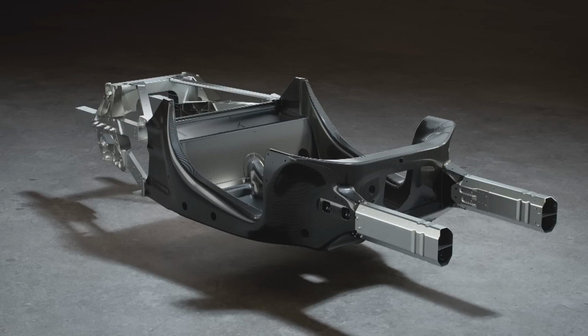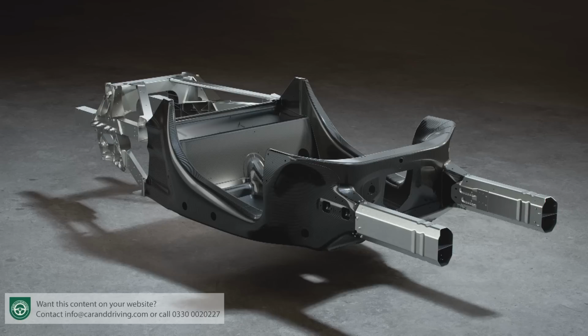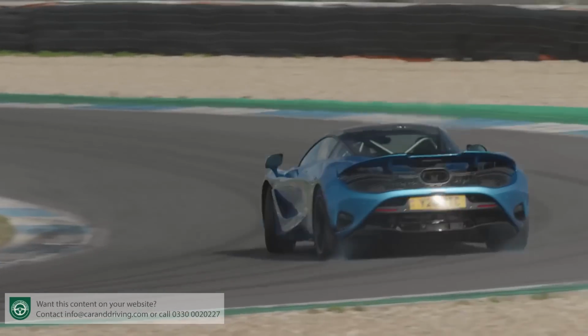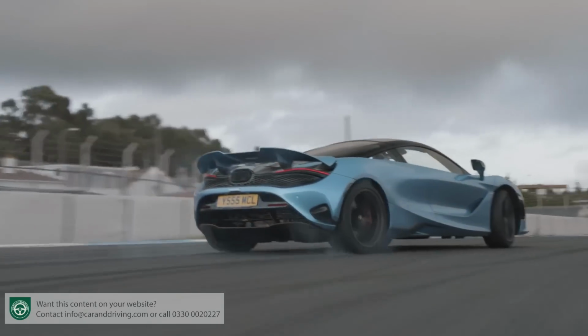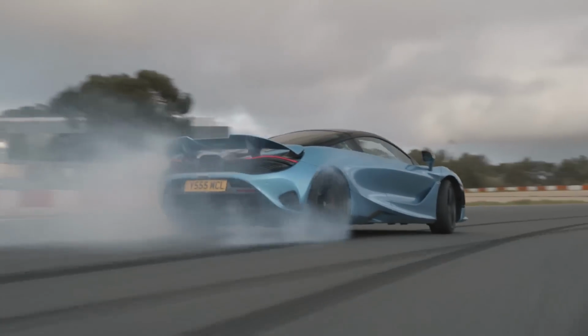The Monocage 2 carbon fibre central chassis tub is another aspect of the car that borrows from Formula One technology. It's claimed to be more crash resistant than any conventional chassis tub would be, which is just as well because if you lose control of a car like this, it's likely to be at much higher speeds.